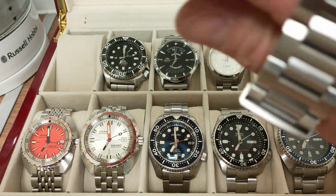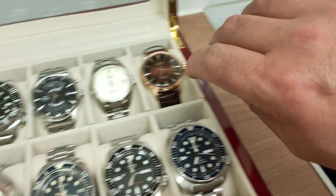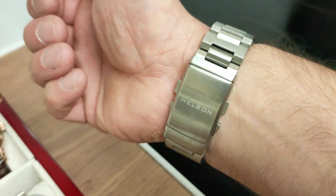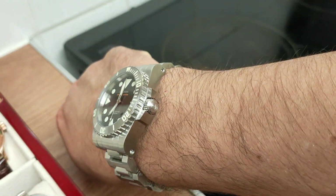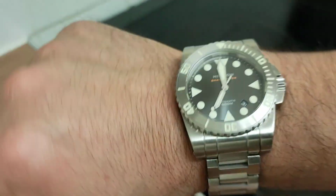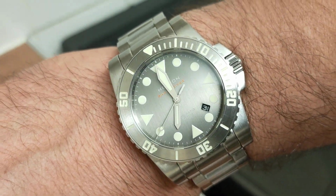A real heavyweight piece. I think they're about £500 or £600. They do some sales sometimes on Helson website. You can pick them up for like 500, and they pop up on eBay. Mr. June just sold his. Idiot. I told him not to do it, but he sold it. All hex screws, screwed links. Great piece, lovely clasp. Heavy as fuck. Look at that. 500 meters of water resistance.